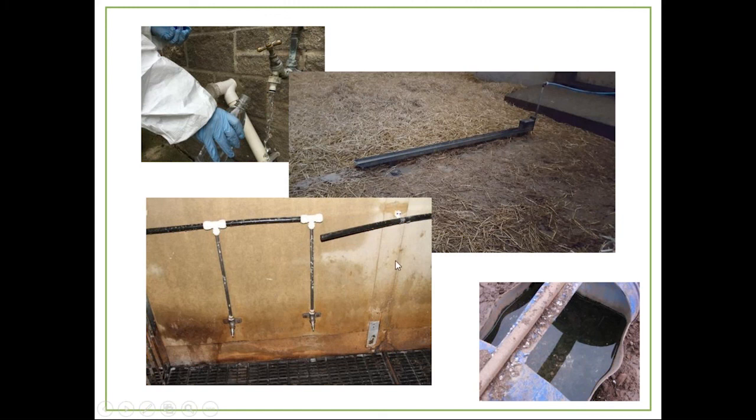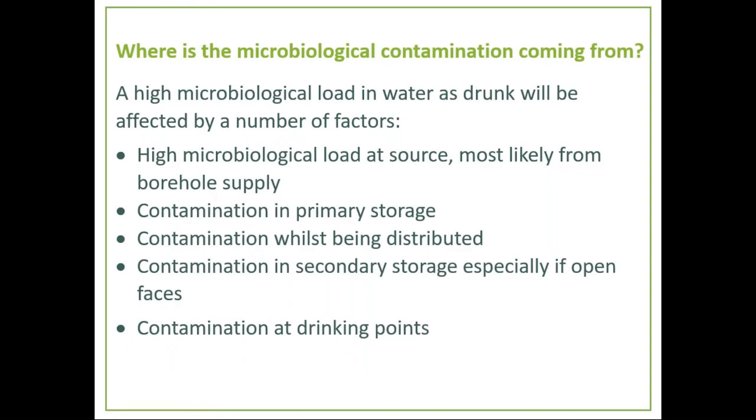So where's this microbiological contamination actually coming from? A high microbiological load will possibly come in at source if it's a borehole supply and it is contaminated, one reason that we check the supply on a regular basis. But a lot of it is likely to come whilst it's passing through contaminated areas of the farm. For instance, primary storage, as we talked about, might have quite a lot of sludge built up over the years.